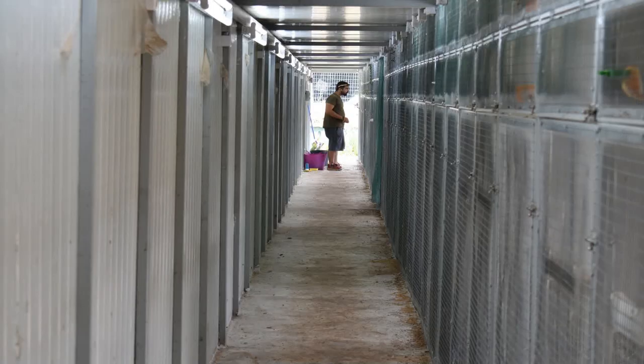This is me, taking the birds. The photo is not good, it's from my girlfriend. She can't take good photos.